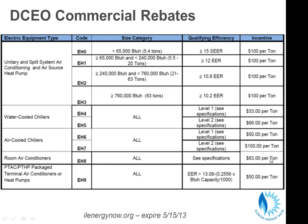It works very similar to the ComEd program I just mentioned. In this case, though, there are two amounts. It's either $33 a ton or $66 a ton for water-cooled machines. If you hit a certain level, you get one or the other. For air-cooled machines, there are two levels as well, $50 per ton or $100 per ton. I'll show you those levels in a minute here.